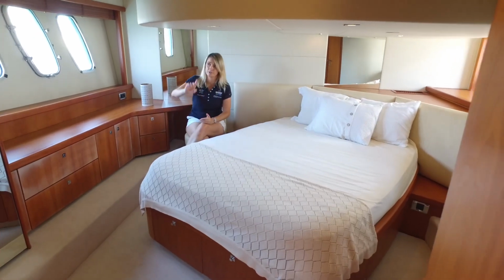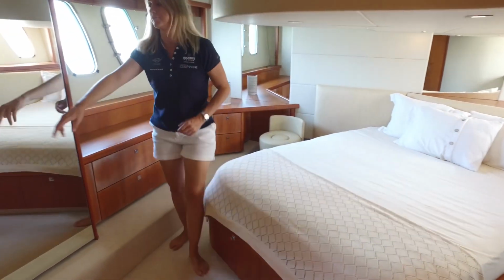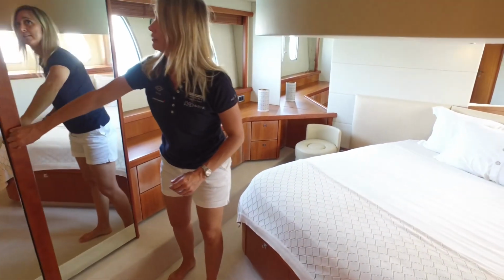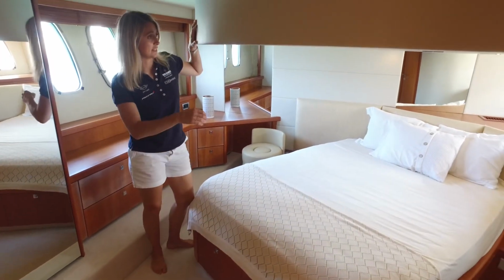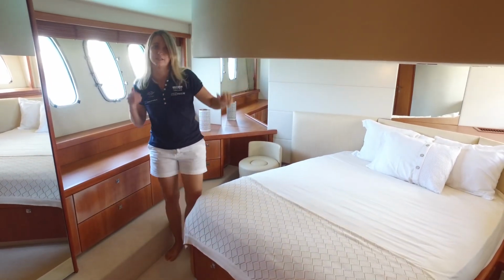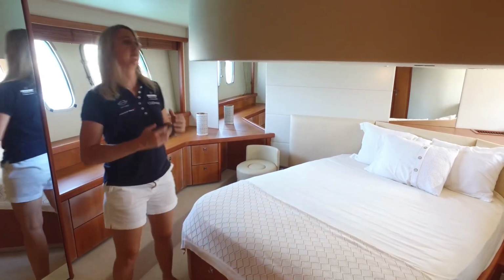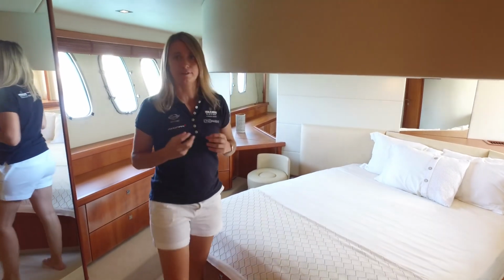You've got twin hanging lockers over on the starboard side, and these are mirror fronted as well. So large lockers there, fit lots of clothing. And then also 6 windows, 3 on each side, which is going to let in loads of natural light to this boat. That, coupled with the really nice light linings and this beautiful cherry wood as well, gives a really great contrast.